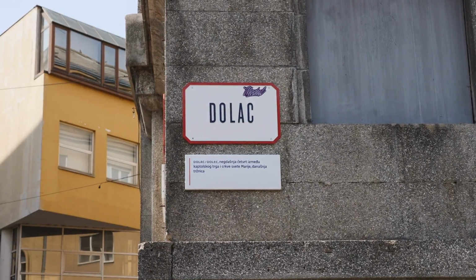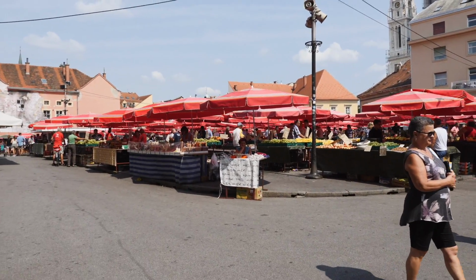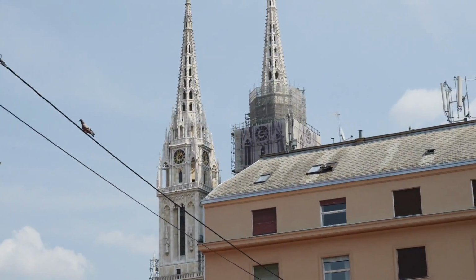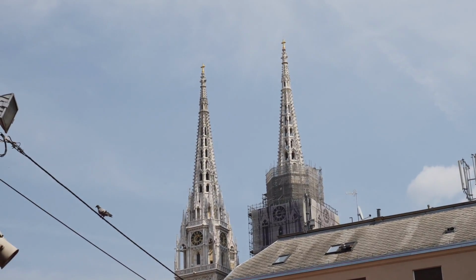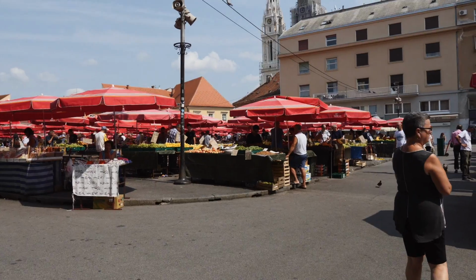This is definitely the busier area. Big open square up here, and this is a lot more of the fruit and fresh produce by the looks of it. And over the back there, that's the cathedral that we're going to go check out. Those are the dual spires. But we're going to go for a little walk and see what's in here.